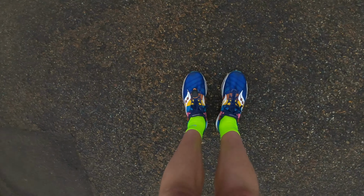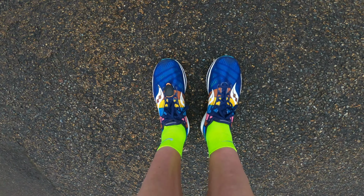So, nice little road I'm running on down here, through Littleworth Common. That's coming to the main high street on towards Esher. Today I've got on the Endorphin Speeds. Not very well coordinated yellow socks, but there we go, got the New York colourway.